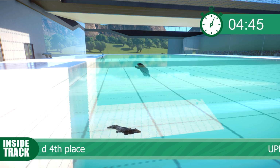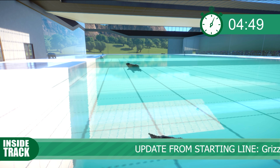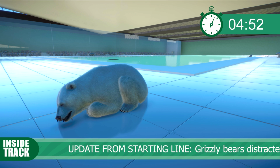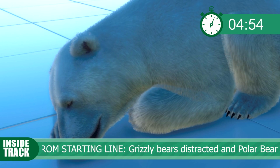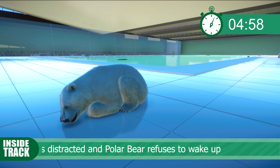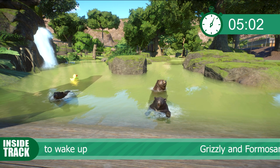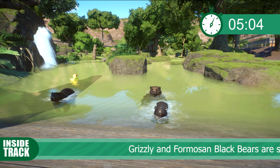Not many left at the starting arena. Couple of bears. It's always the grizzlies and the polar bears. Polar bear is still sleeping. He's still asleep from the start. Some of the animals have got onto stage 3 and this one is still asleep. Seems to be a bit of a bear blockade going on at the start of the stage 3 ramp.